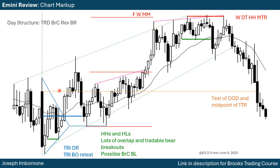And then you also could take this high and this low, where it kind of became a tight trading range, not a great shape, but maybe a triangle, and the midpoint is around the open of the day as well. So this was a test magnet, and we got to it in a hurry. Broke below it, retest here, and ended up closing below the midpoint of the day.